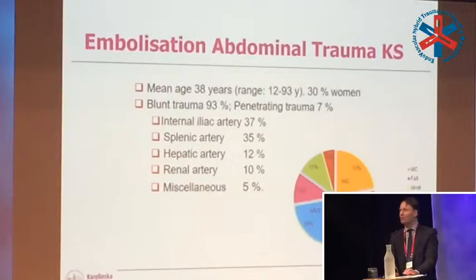Blunt trauma always dominates in Sweden, and of course for embolization it is more solid organ injuries. The internal hypogastric artery is the most common artery, followed by the visceral arteries. About one third of all these cases are done together in conjunction with the laparotomy.